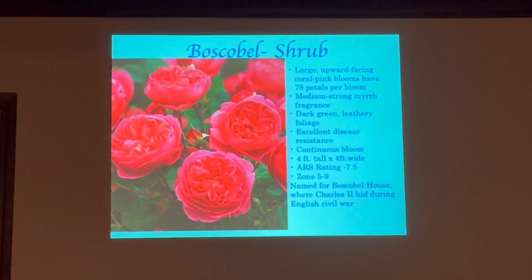I put in the information about why it was named because I think it's so interesting. Being that we're not British, oftentimes we don't have a clue why a particular rose has been named for something or someone. And something like Bosco Bell, I mean, it sounds like something between chocolate syrup and something else. But no, it's not. It's named for Boscobel House, where Charles II hid during the English Civil War before he escaped to France.